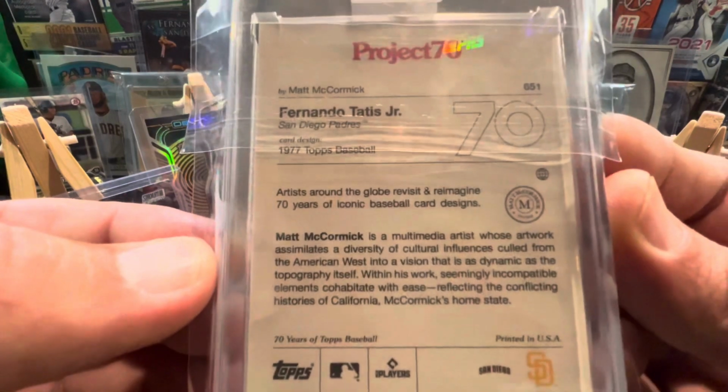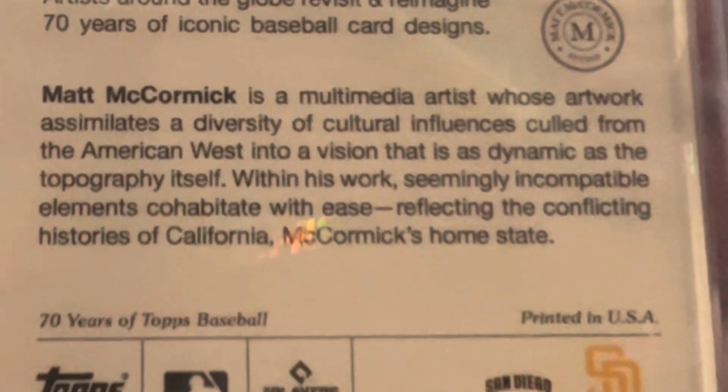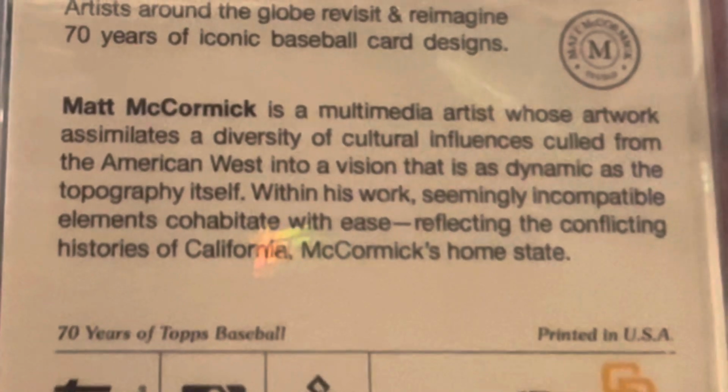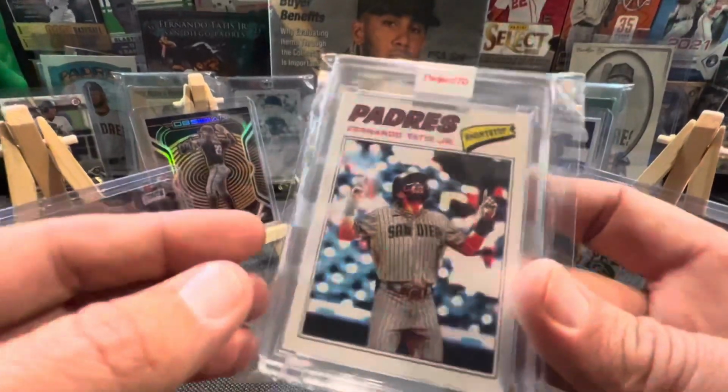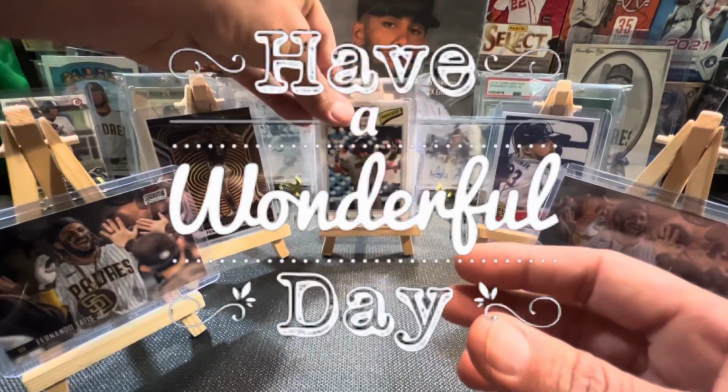This is 77 Topps Baseball Design done by Matt McCormick. Super sick.